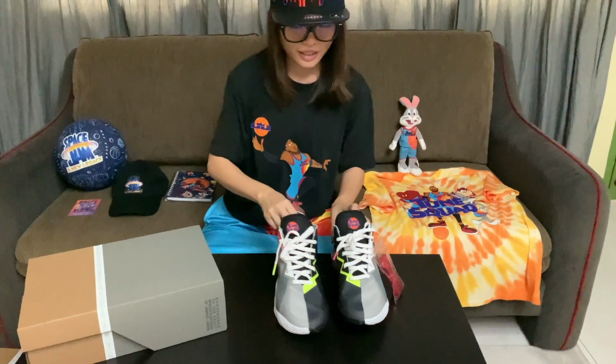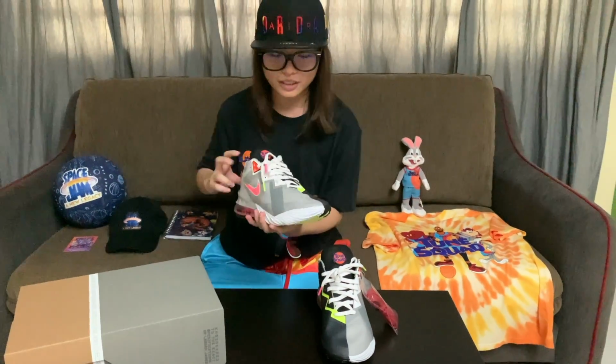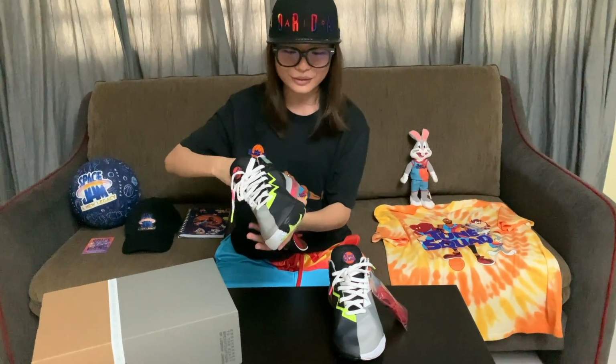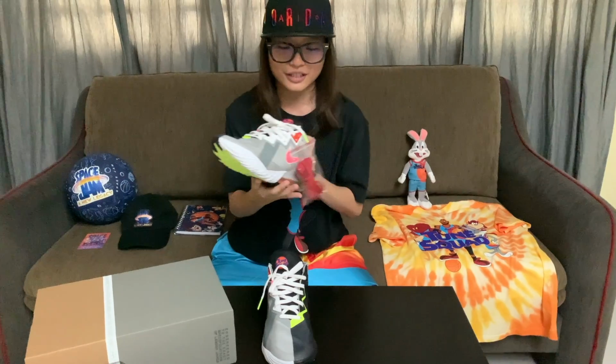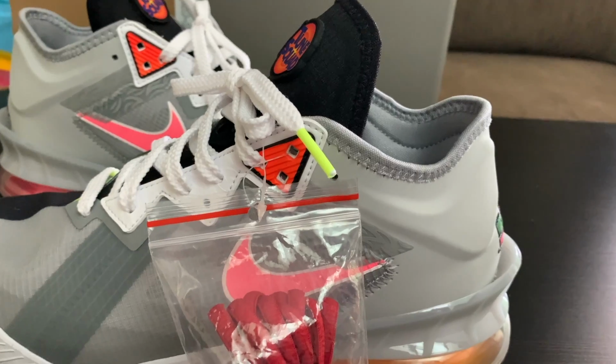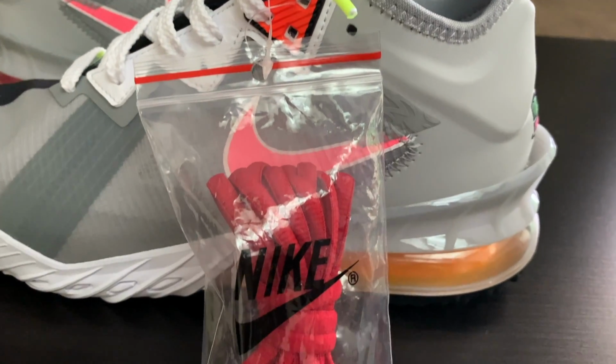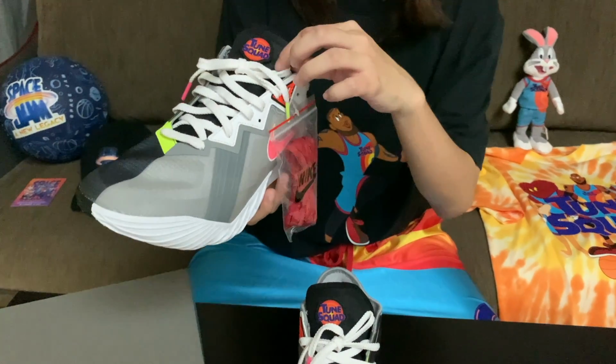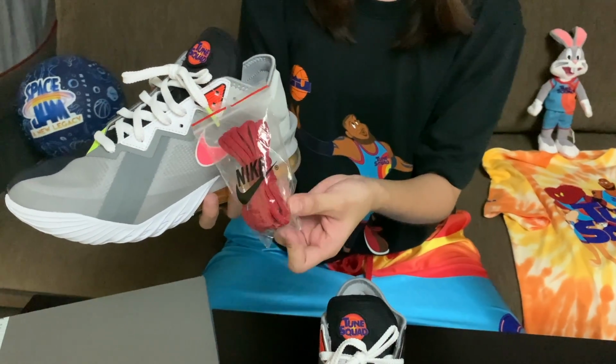All right, so right here, guys, we've got the Bugs Bunny and Marvin the Martian themed pair right here. It's looking sick, guys. This is gonna be really, really easy to go with any outfit, because grey, you know, is really neutral. And right here, guys, we've got some free laces that come with this pair. Red, I would like to say rope laces. Yeah, but these are like flat laces and these are like rope laces. Probably not gonna be using this lace.